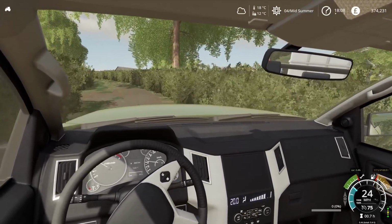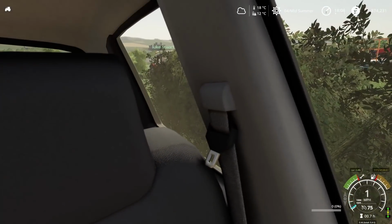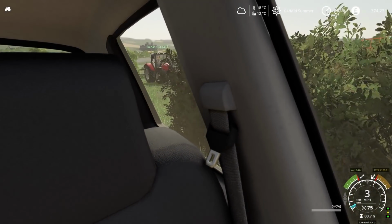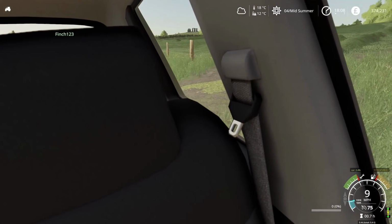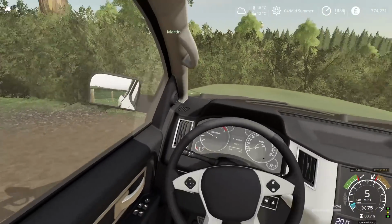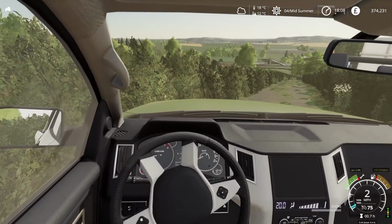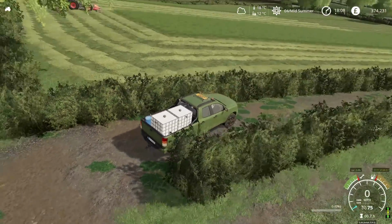But yeah, we're going to just turn around at the top here. Oh, it looks like it's Luke just waiting there. Yes, he is. Oh, what a gent. What an absolute gent he is. Didn't realise there was a gateway at the top here. That would have worked a bit better. But yeah, let's just jump out the cab here. And yeah, there we go.